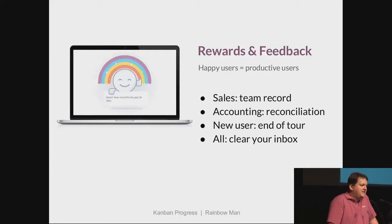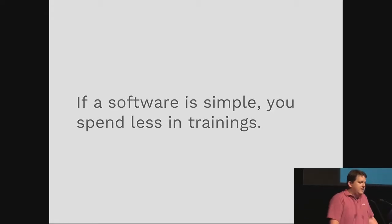So we have things like that. If you have a big inbox and you clear your inbox, we reward the user too. So having a software that is simple, that is beautiful, and that is rewarding is important. But what's even more important is to spend less time in training the people that use the software. So that's usability. If the software is easier, the implementation is more affordable, and the customer will pay less.